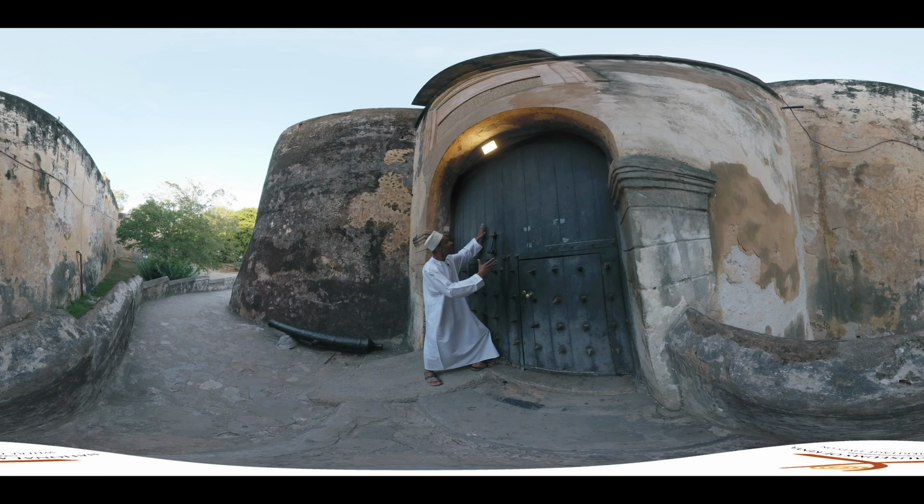Now, this beautiful hardwood door was built during the Portuguese occupation of the fort. These metallic projections were put here to ensure that no animal would come and break in. This door knocker is not here merely for decorative purposes, but it is very functional. As you can hear, the echo goes through the hollow part of the entrance all the way into the main courtyard.